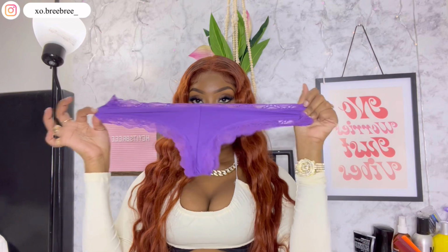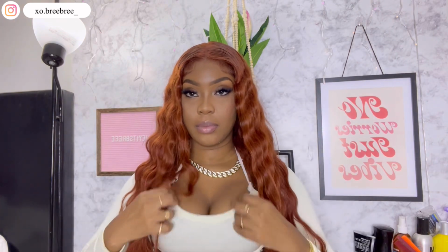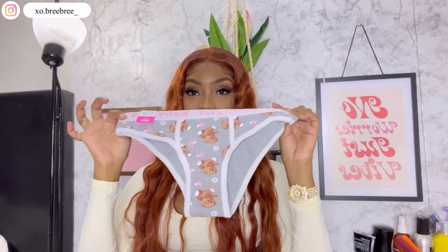So I got this purse. And I got some underwear. It was $15. I got this purple one. I think it's a size medium. My breast is just not cooperating with me, but something. I got this one as well, so size medium. I got this one. You want to let me know what is your favorite design.